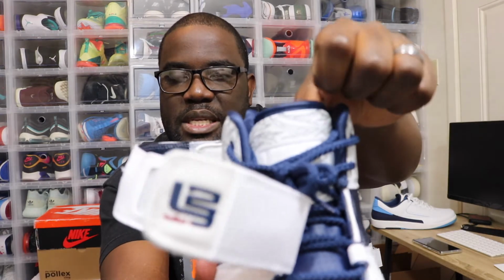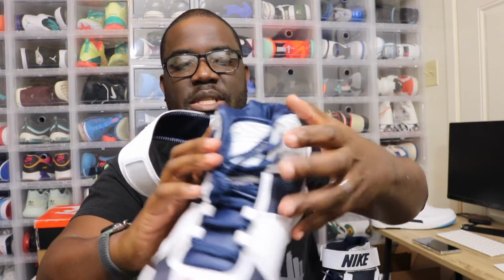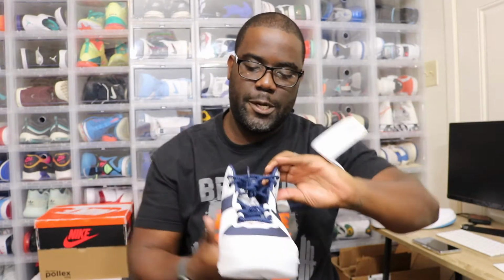Okay, on the tongue, there's a difference as well. So let me show you the right tongue. Take the strap off. On the tongue, you have Nike. If you all can see that, it says Nike on the tongue here. It's like they reversed it. There's Nike on the tongue here, and then on the tongue for this one, it's just the swoosh. Just the swoosh there. Alright.